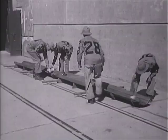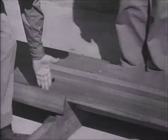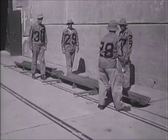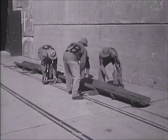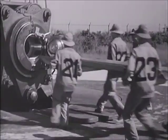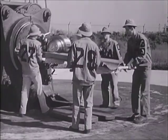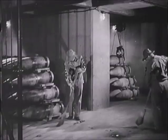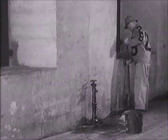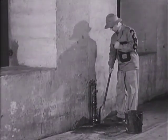The powder detail cleans the powder serving trays and examines them to determine their serviceability. All loading trays must enter the breech recess freely. The squad polices the magazines and galleries. Open drains and gutters must be swept at least once a week. Rubbish must be put where it won't be blown or washed back.